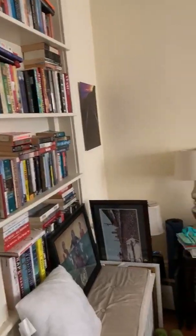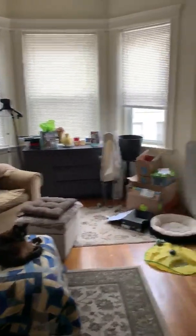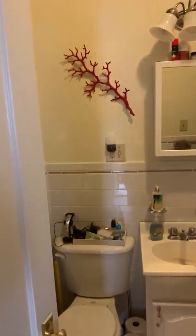And the living room. Got built-in shelving over here. Bay windows on the far side. And the bathroom. Got a full bathtub, window on the back side there.